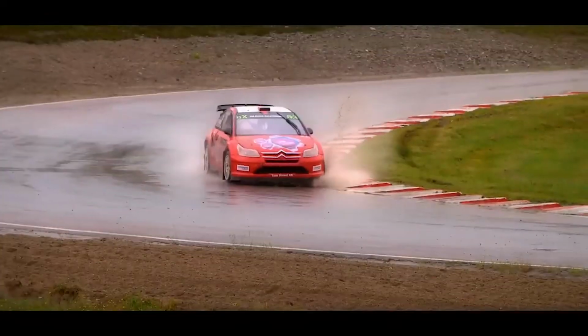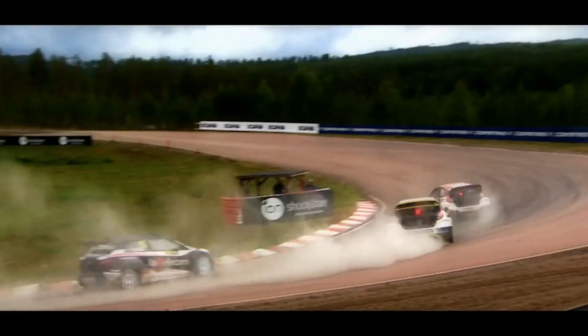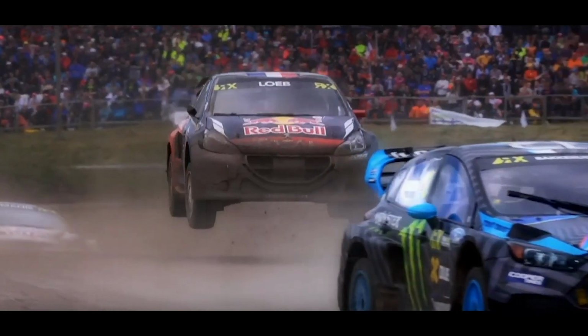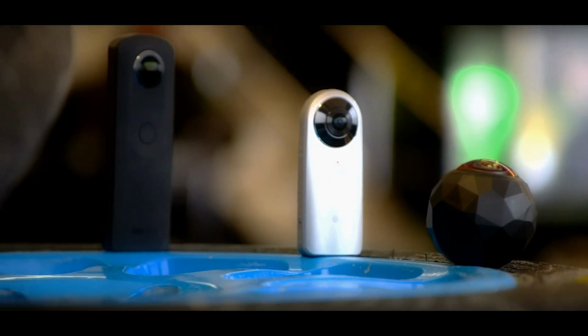These are 600 brake horsepower rallycross cars, and today I'll be using them to answer the question, should you buy a 360-degree camera? Think of rallycross as a mix of Formula One style circuit racing, mudslinging rallying, and a demolition derby. With action everywhere, it's the perfect place to check out the latest sensation in the camera market.